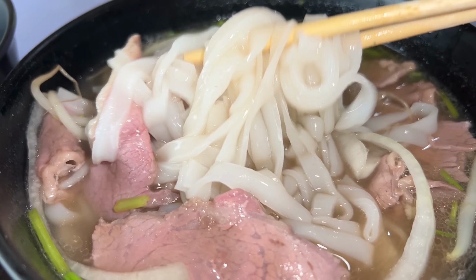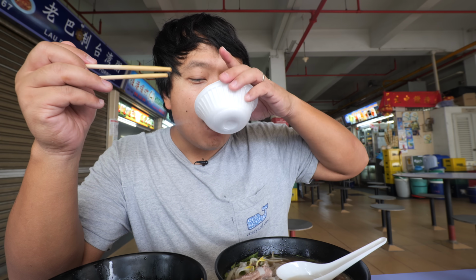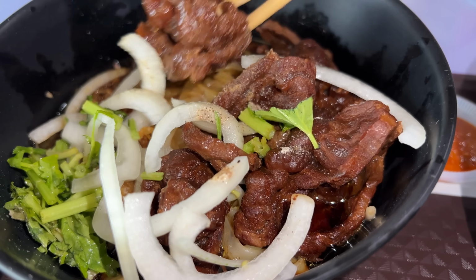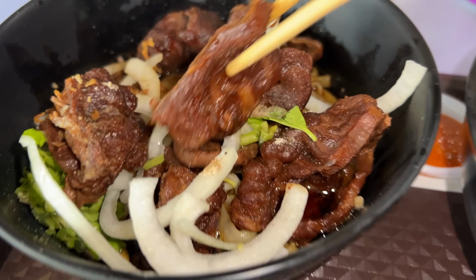Not aggressively seasoned. It really focuses on that nice, clean beef flavor. I think I like the broth in this little bowl more. Maybe because this one is just not as diluted with the noodles and such. But the dry noodle is delicious. Also, the uncle gives you so much meat. There's so many big chunks of beef here for a $5 bowl of noodles. Same for the Wagyu beef bowl as well. You definitely get value for money at this place.